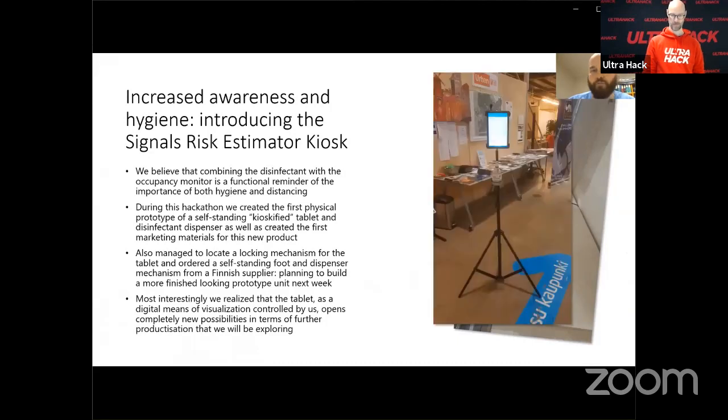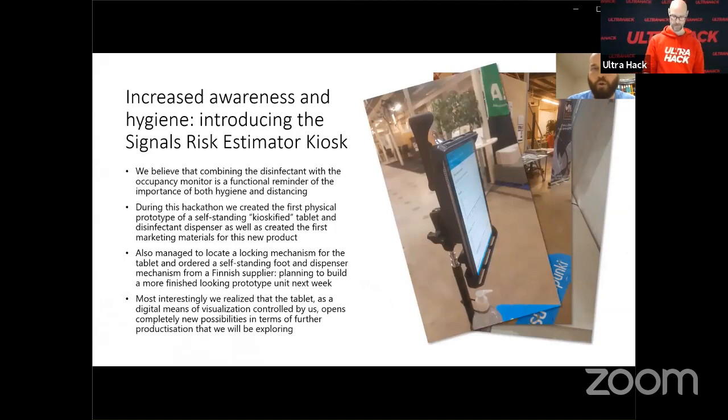So during this hackathon, we created the first physical prototype of a self-standing kiosk, as well as the first marketing materials for this new product. That was the rendering that you just saw. We also managed to locate the locking mechanism for the tablet, and also ordered already a new self-standing disinfectant dispenser mechanism that we hope to put into use next week for a more advanced looking prototype.